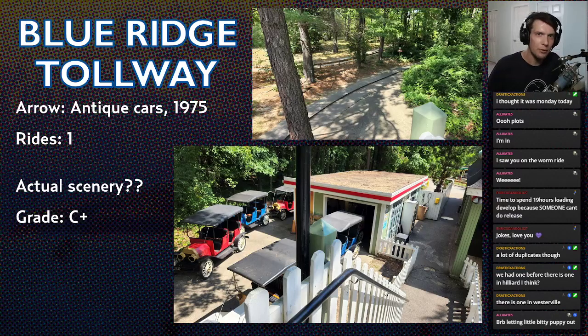All right, our next ride, Blue Ridge Tollway, the antique car ride. We've been meaning to go on the antique car ride at Kings Island for a while, but there's always a huge line when we're around, so we haven't gone on it yet. So this is the first antique car ride I've been on in a very long time, probably since I was a kid. And this is definitely one of the better ones.